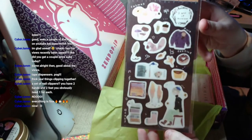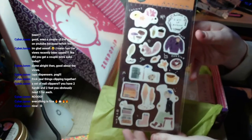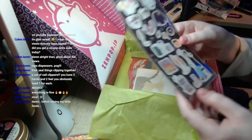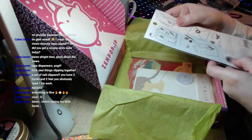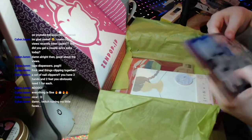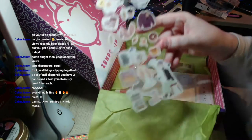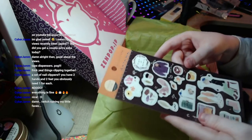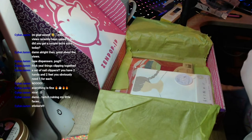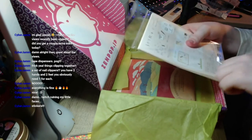Stickers. Oh, these are some cute stickers. They're like autumn themed. Unfortunately, it's not autumn here. Maybe I'll save them for later on. Ah, they're ruining all my little faces. Oh, it just opens at the top. Ah, the stickers are being left behind. Come back. Yeah, those are really cute. I will definitely find an excuse to use them when it's autumn. I love stickers. There's so many stickers. Yeah, next thing.